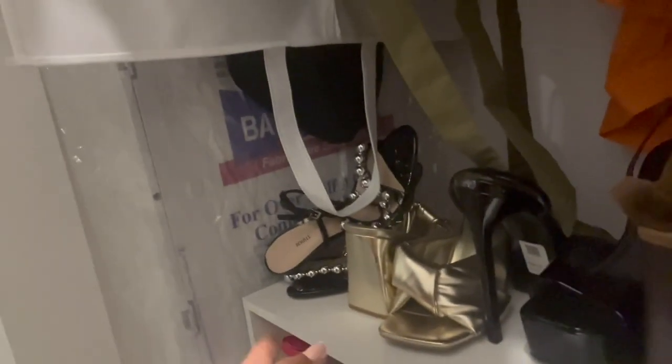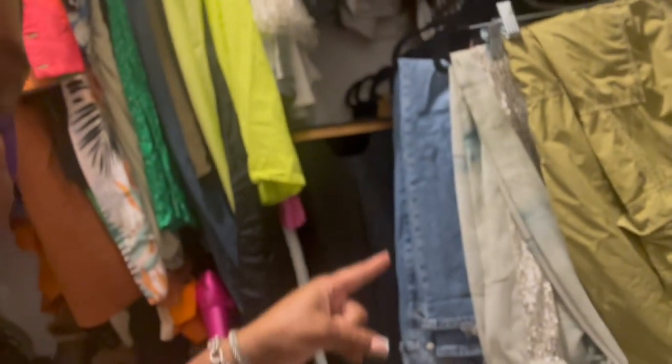This one right here is sort of on top of each other, but whatever. I never really wore that pair of shoes. And I really could give up some of these shoes. I just don't wear them, but I'm a hoarder low-key with my shoes and I just don't like to give up shoes.